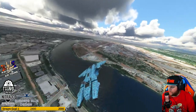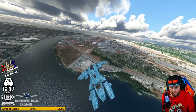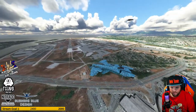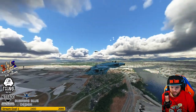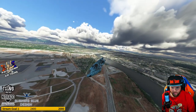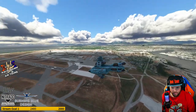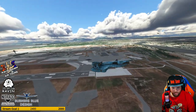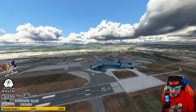We're actually just going to be landing at Vancouver. Ooh, I was thinking about it. Someone taxied in onto the runway.